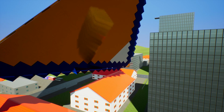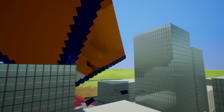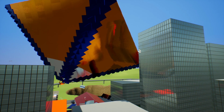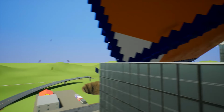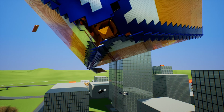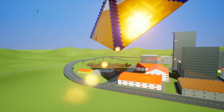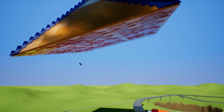Now this is a scary visage. Pyramid versus skyscraper. Go! I think that the skyscraper is going to do pretty good. I don't think it'll fall from this, because it looks like it just kind of deflected the pyramid. And now the pyramid is meaninglessly flopping about. Oh, there it goes.